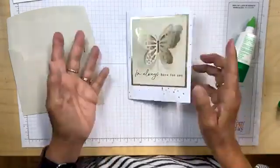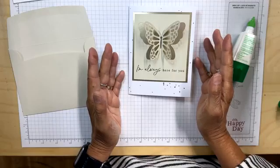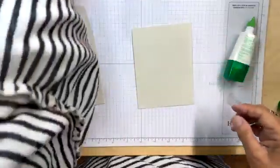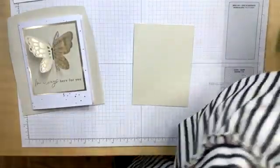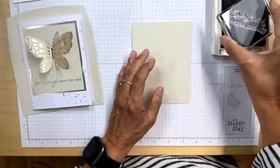So this card, now, what did that card take to make? 3 minutes? Literally. So simple. Now, what did I say these said? Sending loving thoughts your way. That one's perfect for the inside of this card. I'm always here for you. Sending loving thoughts your way.